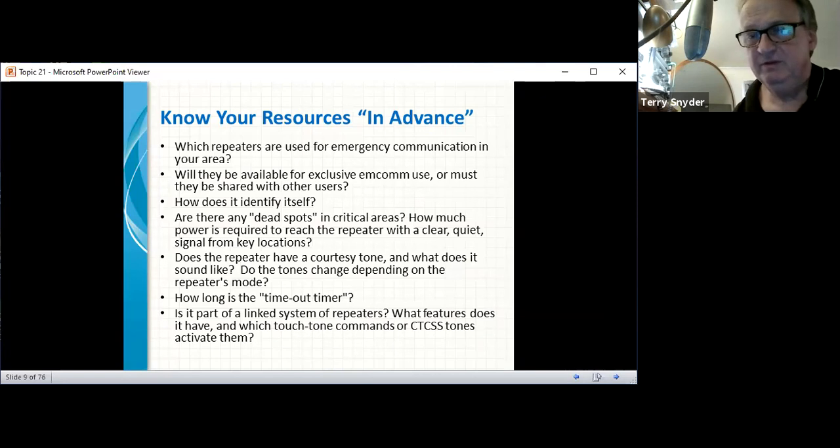Some of them are set up for just the craziest things. There was one locally here where the repeater designer made the repeater comeback tone beep when it would hear your signal.